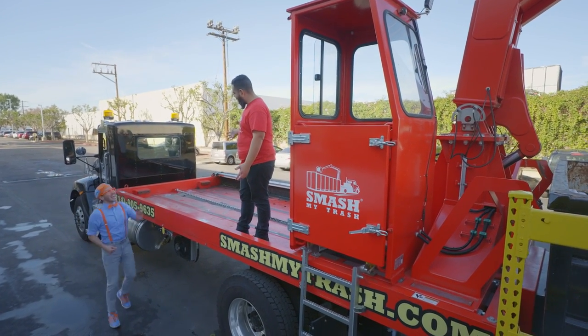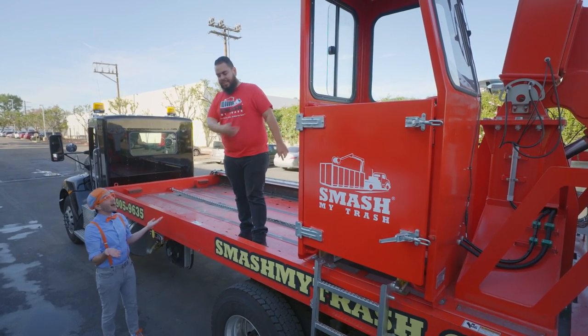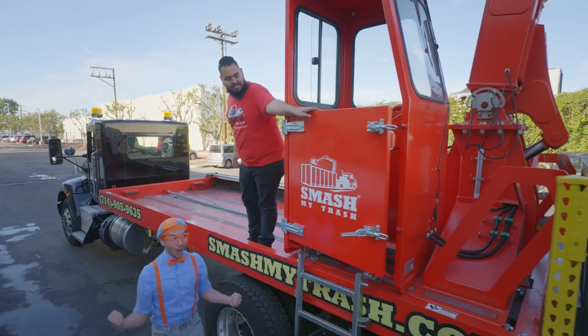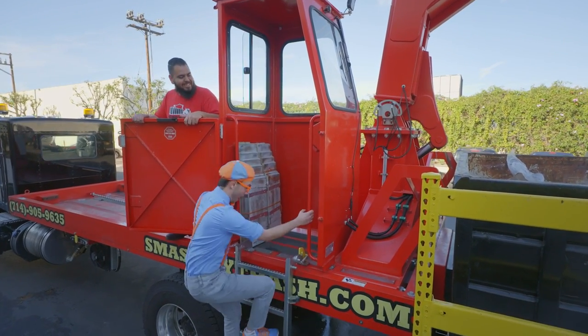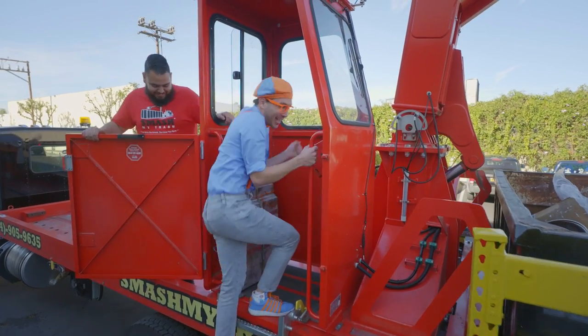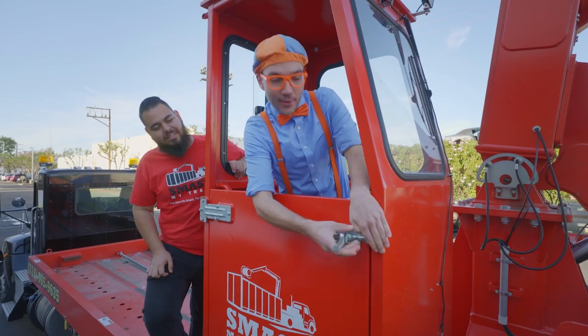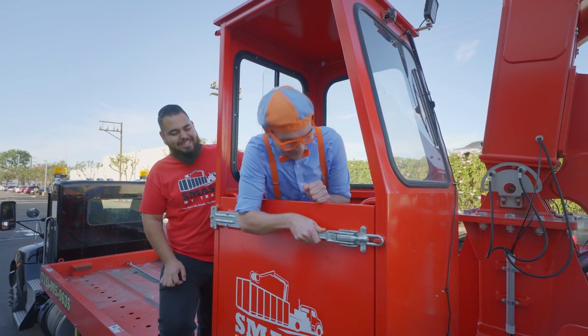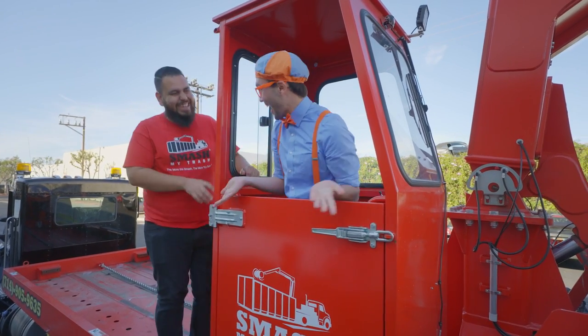Oh, hi, Max! Hi, Blippi! Hi! Do you think you could show me how to smash some trash? Of course, hop on in the cab. Okay, great. Whoa, check it out. I'm climbing into the cab of the truck. Close that for you. I'll close the door. Safety first. Whoa, I can't believe it. I'm in the cab.